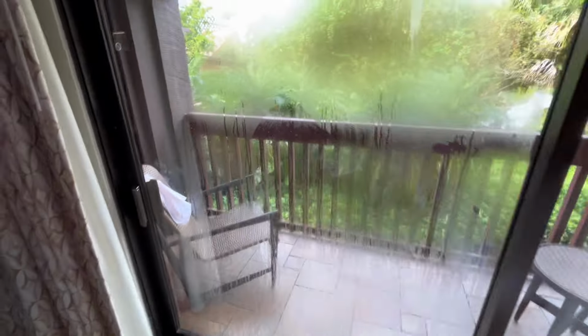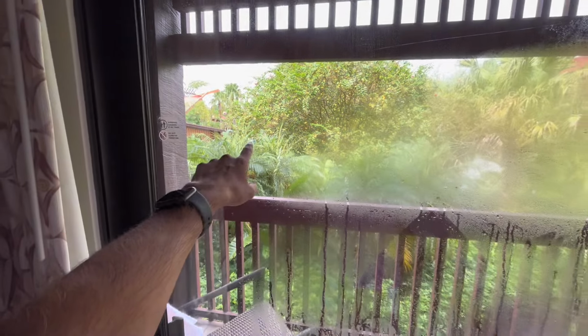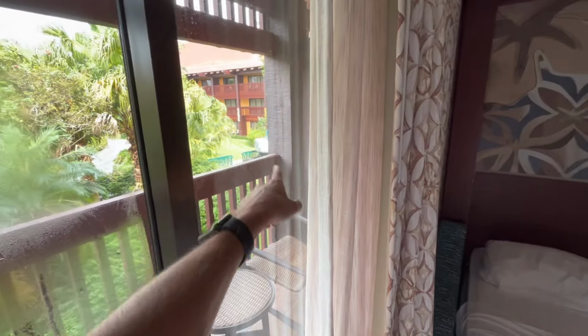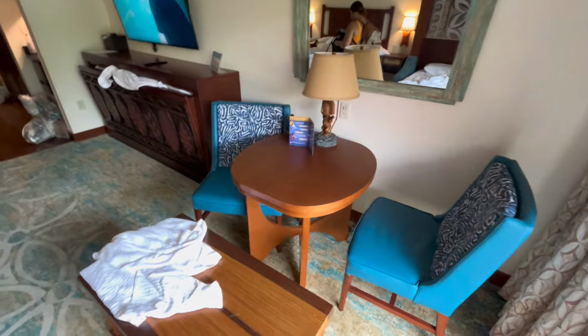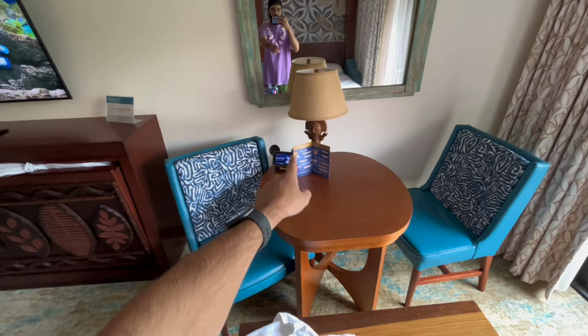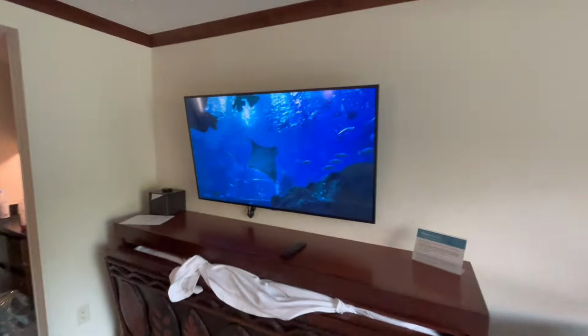Deluxe Studio, thank you so much. We were in 2902, right next to the quiet pool. Amazing. They're doing some work, some painting outside. But yeah, we enjoyed these beds. Disney beds are just comfortable. We played some music on the Hey Disney, which is amazing. We also set an alarm as well, which was amazing. Saw TV. The girls enjoyed this bed.